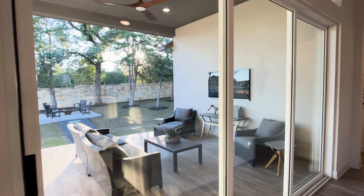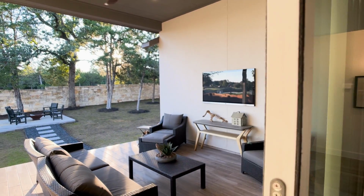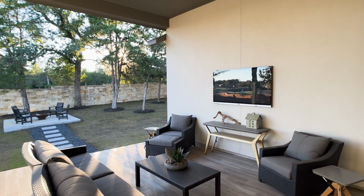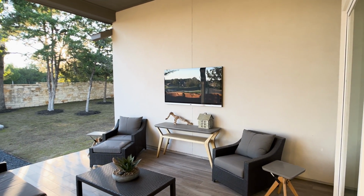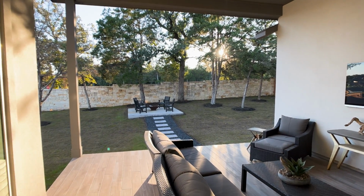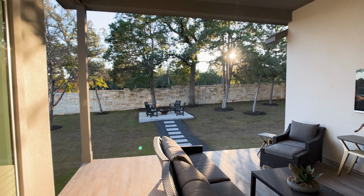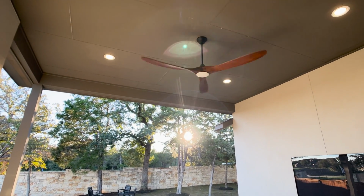I also think they did this pretty well where these sliding glass doors open up into this large patio. And I have to say, when you're in this living room or even when you're at the front door, you can see right through these sliding glass doors into this patio, into this sitting area in the backyard. You can notice the sunset as well as the greenery that's back here right when you walk in through the front door.